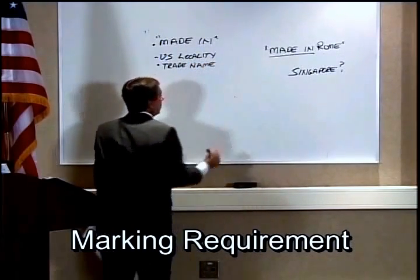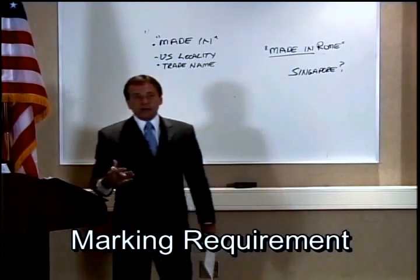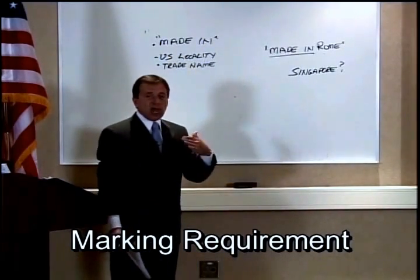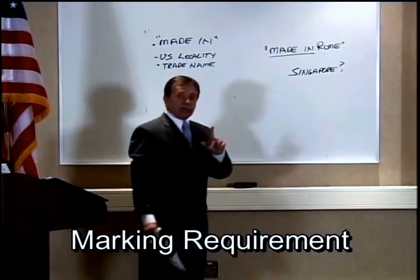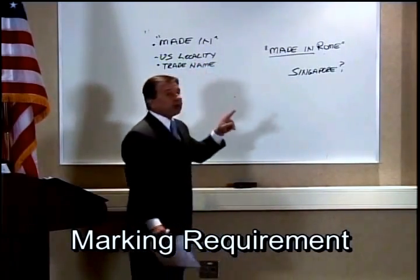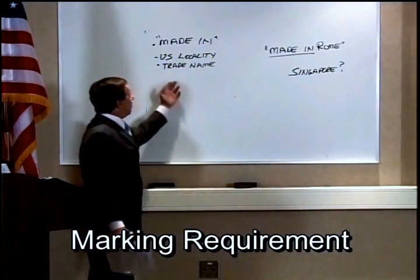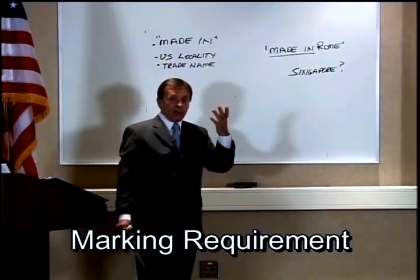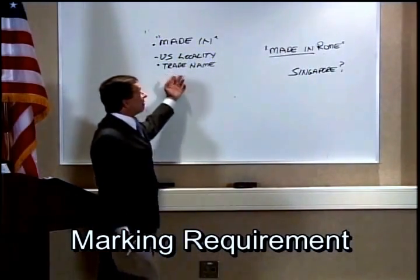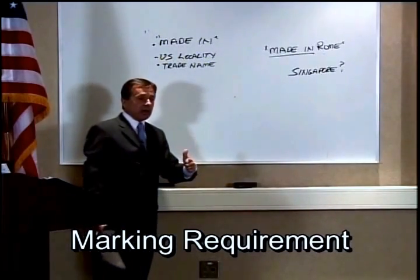Meaning this. If the article that you're importing has any kind of a U.S. locality, for example, if I import shirts in from China and the shirt says Big Apple, New York. New York is a U.S. locality, therefore now the words made in are required. And if I import a hat and the hat says Ferrari or something like that, then also made in is required. Trade names we're going to talk about a little bit later on.